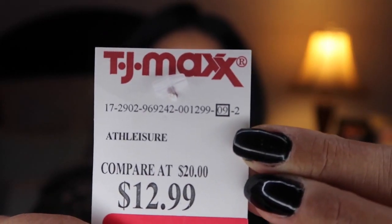This number right here. It's the number 9, so that means that TJ Maxx received this top in September. Every 3 months, merchandise is due for a markdown. So, since this came in September, if you count the months, it's October, November, December. That means that this top was marked down in December.